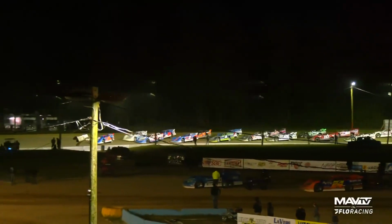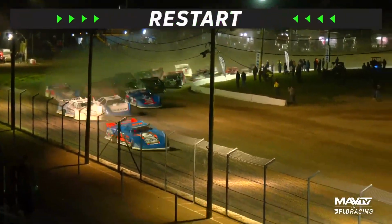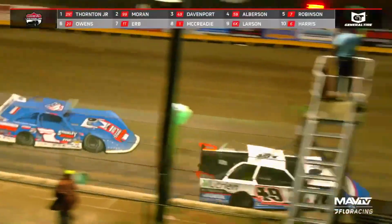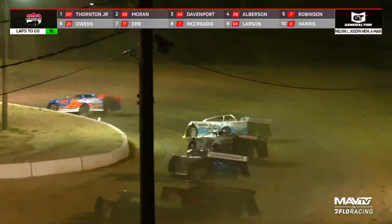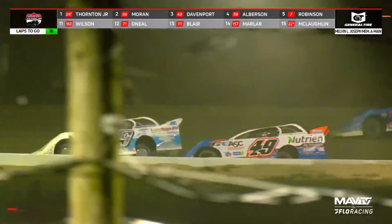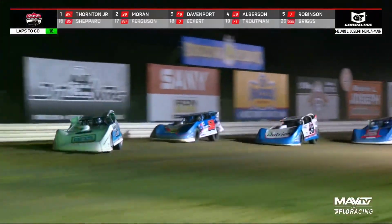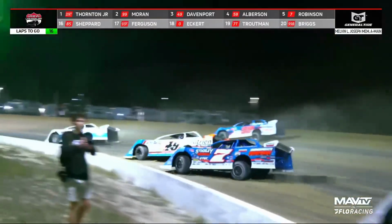Kyle Busch joining us here tonight on the broadcast here on MAV TV on Flow Racing, the Lucas Oil Late Model Dirt Series, the Nutri-Dax Solutions restart zone back underway. All right, Moran, you got it. Does he though? Does he though? Here comes Davenport. Oh, he squeezes him a little bit. Look on the outside. Here comes, is that Garrett Alberson? They're trying to go three wide back here.